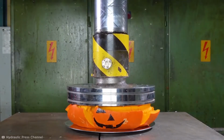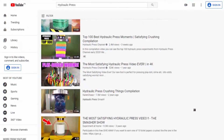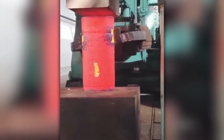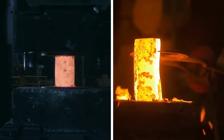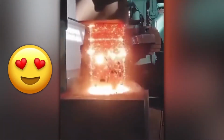Videos of objects being violently crushed under the immense power of a hydraulic press are the latest in a trend of oddly satisfying internet clips. But I'll bet you've never seen this before. Compressing or upsetting hot metal to widen its core is a fairly common practice in blacksmithing, but boy does it look cool to a pair of fresh eyes.